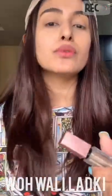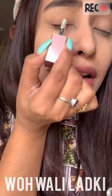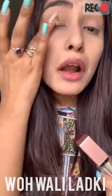So what I really like about this, I'll put it on my eyes and I'll show you, is the very fact that you can make it look both ways. So if you want to make it look really chugmug, you can do that. If you want to make it look very natural, like for an everyday makeup look, you can do that as well. So this one, I'll just dab it with my finger.